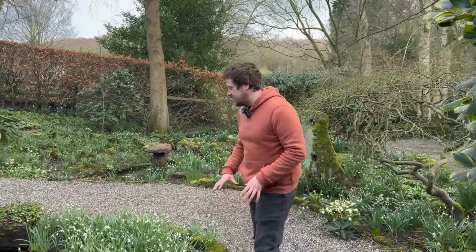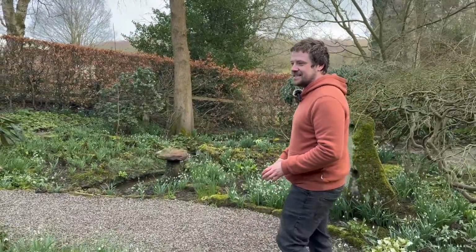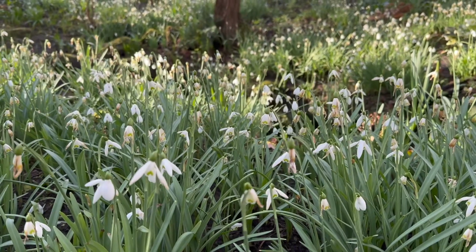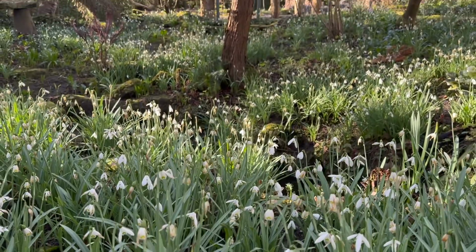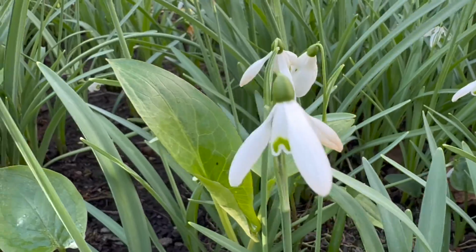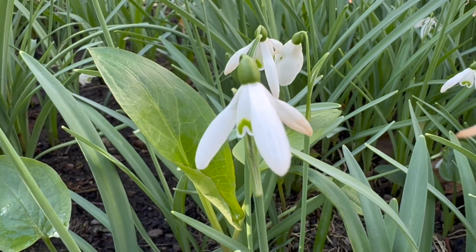At the right time of year, you've just slightly missed it now, it's our main display of snowdrops in the garden. We've just had our snowdrop event here at York Gate, and currently we have about 60 or so different varieties of snowdrops, about 4 or 5 different species. So that is our show at this time of year.